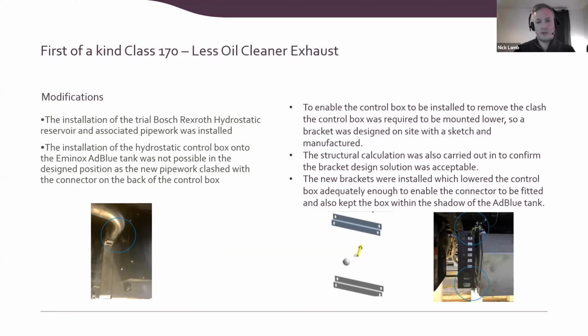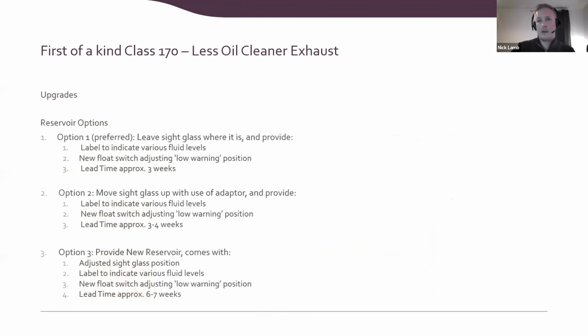So it just shows how problem solving went on during the week. There was nothing that stopped the team of people working on this unit. They all had a can-do attitude. It was brilliant. And this is the last of the upgrades, rather than issues that we encountered, shall we call it.